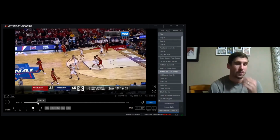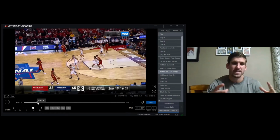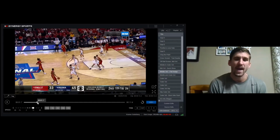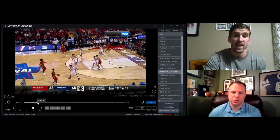And then on the middle third ball screen, you have to be a little bit quicker with your show, because that ball handler has the whole court at his disposal in that case, which makes the help defense a little bit more difficult. So the quick reasoning is basically that the court is split in half on the side, and the ball handler has the whole court at his disposal in the middle one. So with the flat hedge, go ahead.